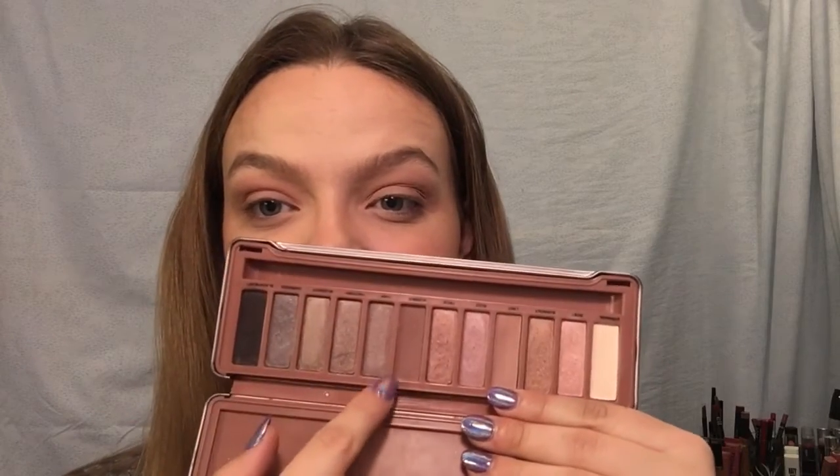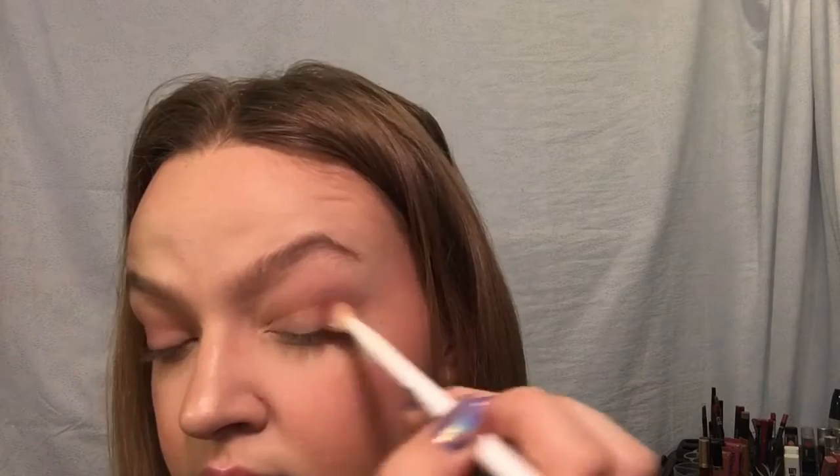Now I'm going to take the same brush in the shade Nooner, which is this one right here. It's the only other matte in this entire palette. I'm going to pick that up and put that in my crease as well, but a little bit lower. I'm going to mix Limit and Nooner together and run that across my lower lash line.